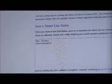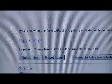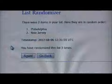So here we go. The card between Henrique and Gustafsson. So New Jersey and Philly. Randomized 3 times. They have 1, 2, and 3. So that card goes to Philadelphia.